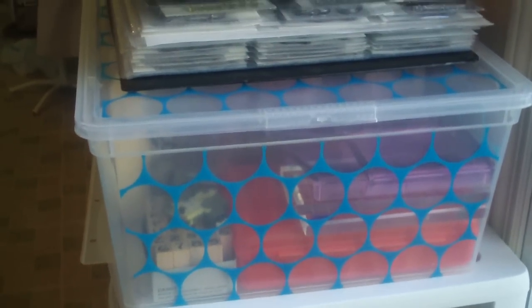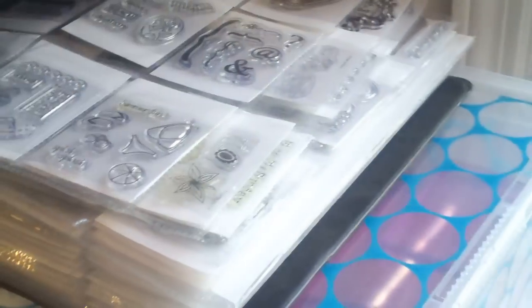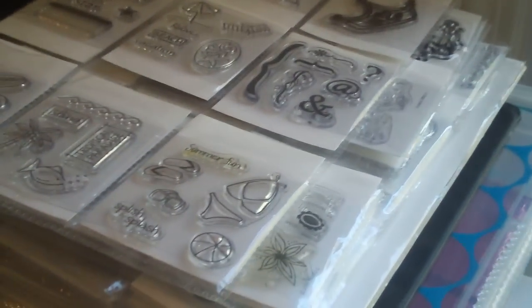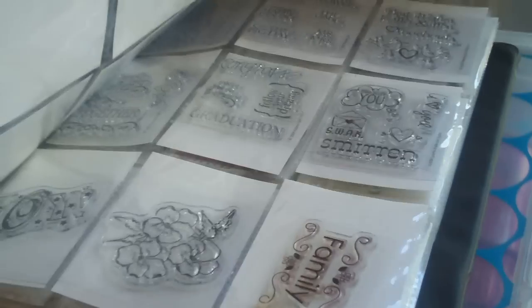And my challenge for today was to organize my clear stamps, and I have done it. I have in this little notebook on top, which is a baseball trading card notebook, all my Studio G and little tiny Inkadinkadoo stamps in here. So I was very happy with all of that.